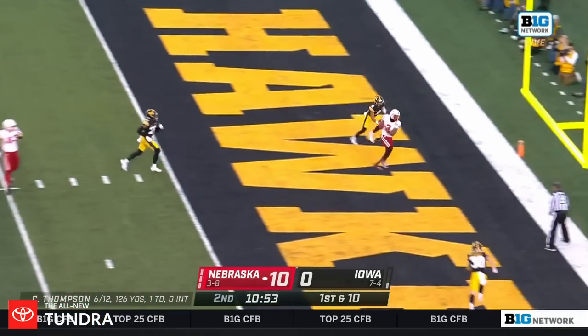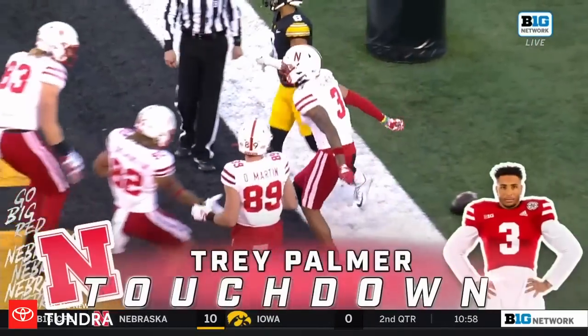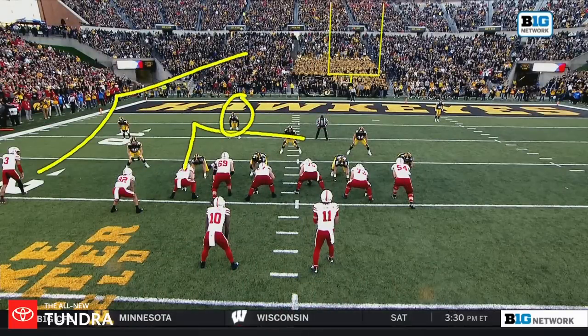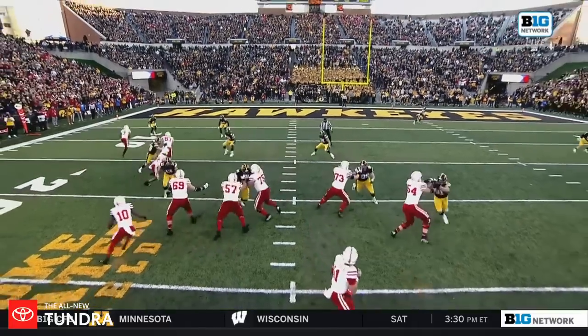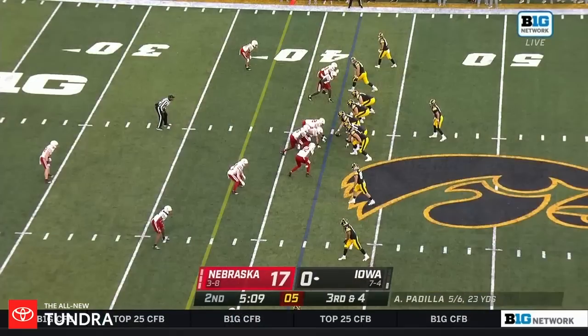Looking for the end zone. Wide open, caught. It's Palmer again. His second of the half. Route concept bingo. Iowa's in quarters coverage, so the safety is going to take the tight end running the basic route, and that leaves you one-on-one outside with your go-to guy, Trey Palmer, on the post. You see it right there. Safety comes down. He sees the basic.